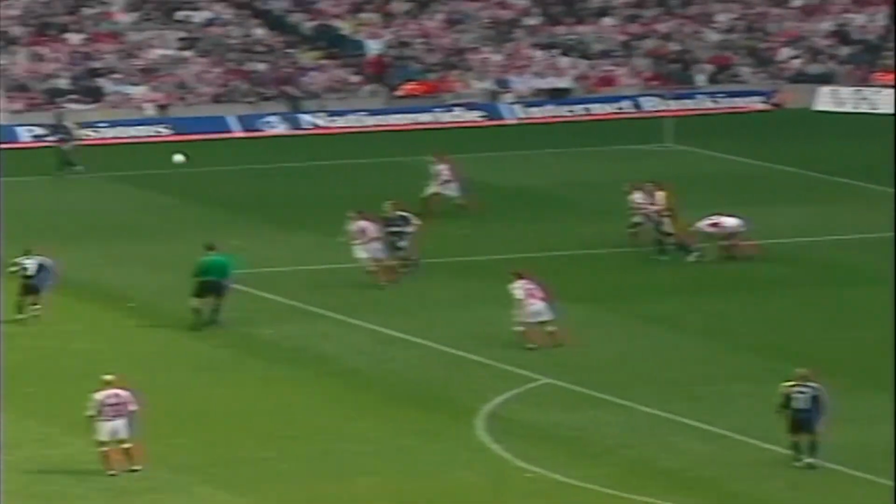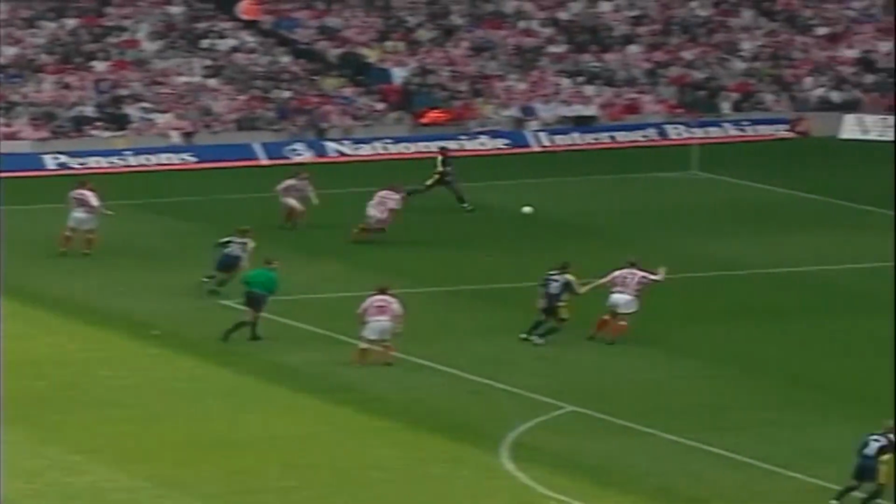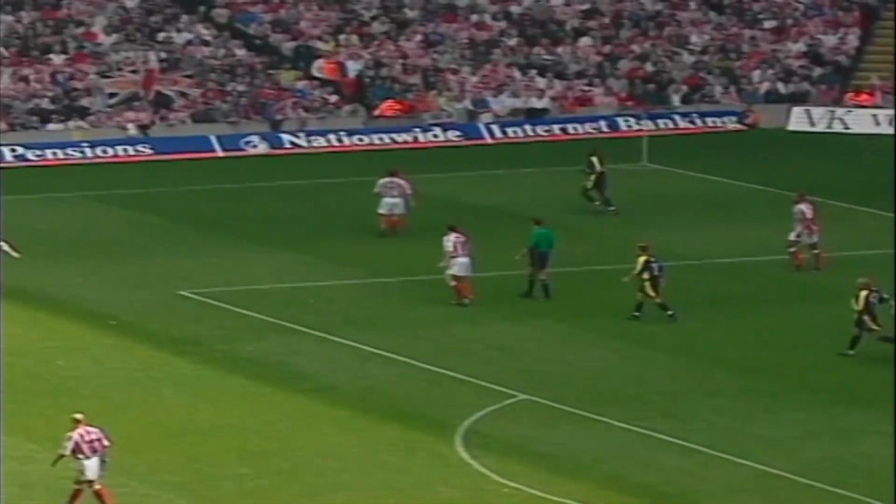Anderson in towards Burgess. This is Evans, who'll be back during the week. He's in the Welsh squad to face Germany. Anderson, cleared away by Sergei Shatanyuk, the Belarus international at the heart of the Stoke back line.